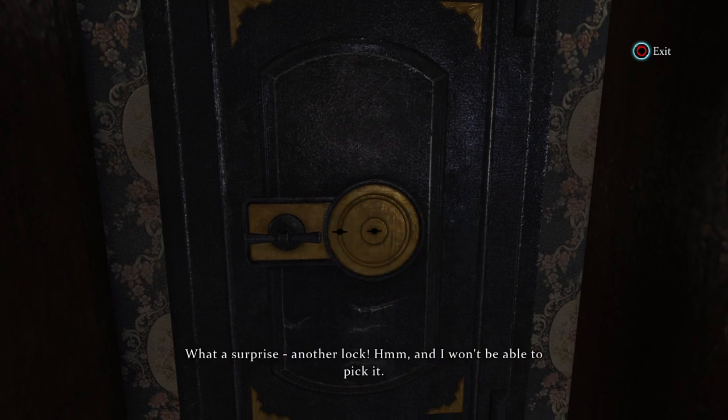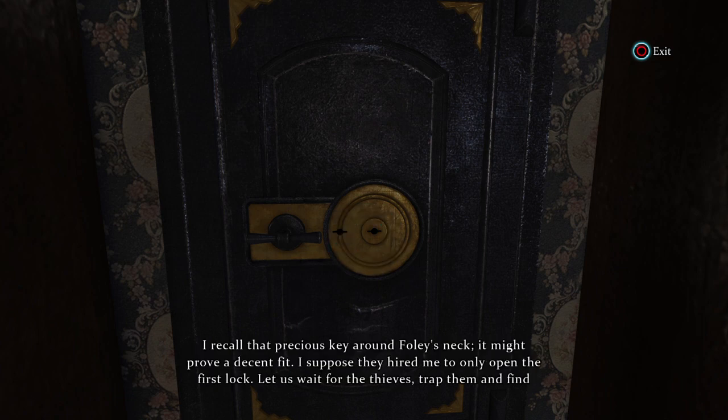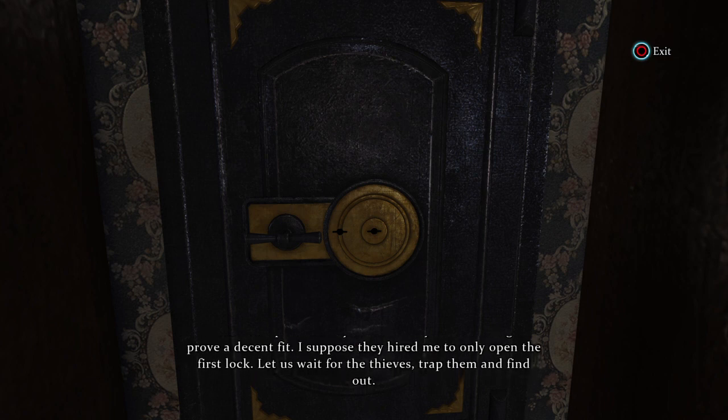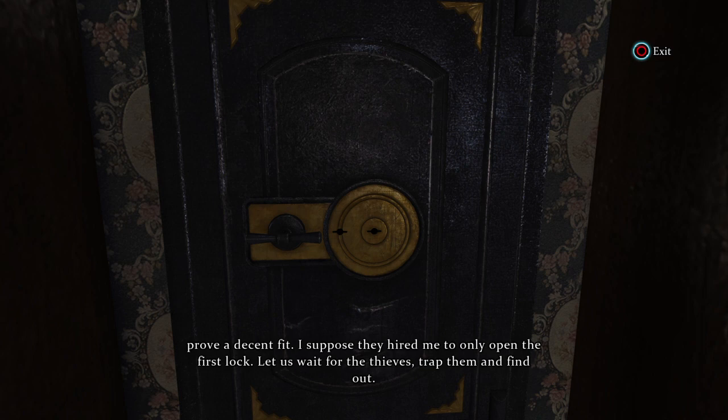What a surprise. Another lock. Hmm. And I won't be able to pick it. I recall that precious key around Foley's neck. It might prove a decent fit. I suppose they hired me to only open the first lock. Let us wait for the thieves, trap them, and find out.